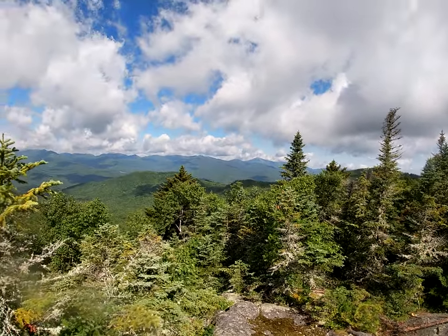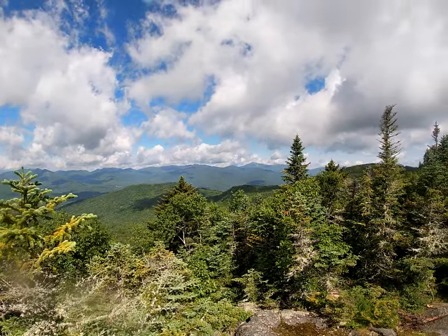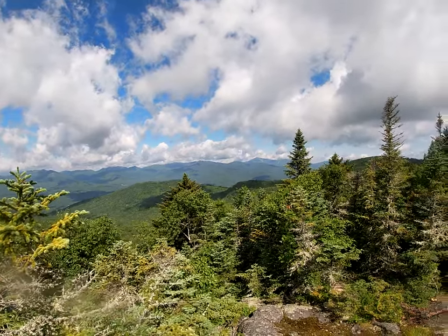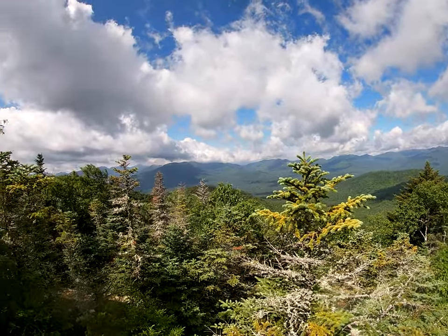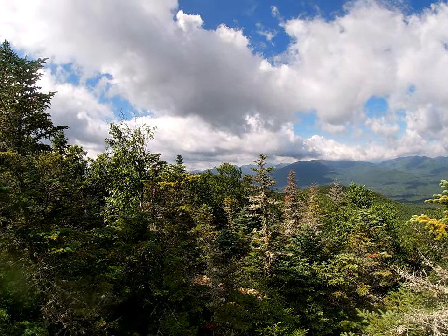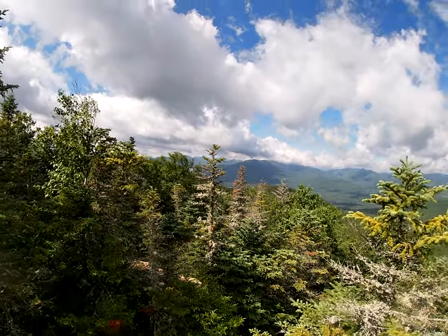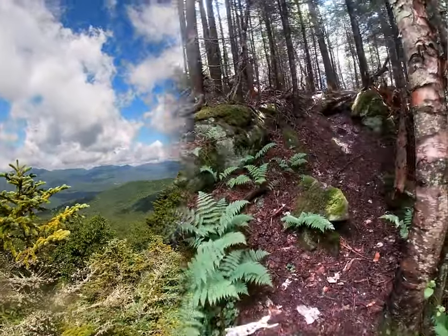Sit here and take a little break with these great views, looking over toward Whiteface over there and Sentinel Range. Not bad, great views. You can see Mount Marcy and the high peaks way over there. So, get a little snack and something to drink here.